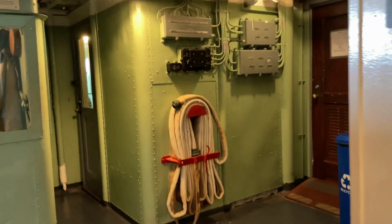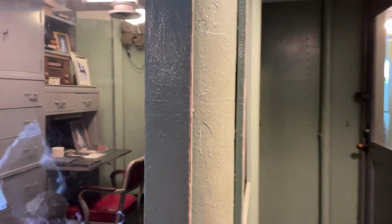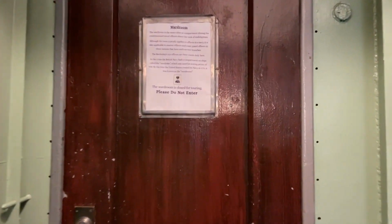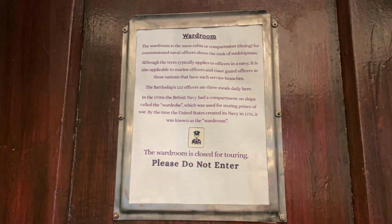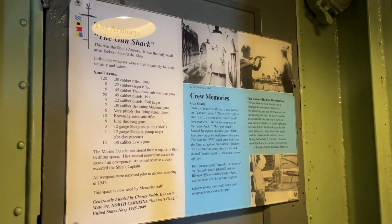I'm looking at the officer's stateroom over here. Yep, one more room. And then there are restrooms on the actual ship. Sorry. Check. Was the ship's armory? It was only a small arms locker on board the ship.